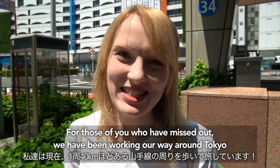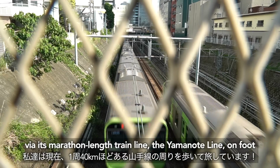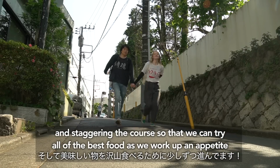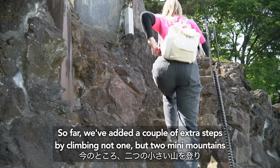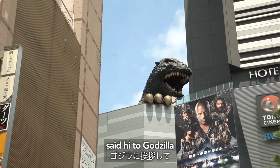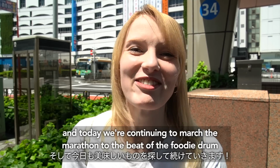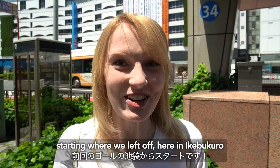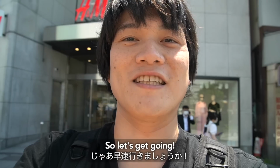For those of you who have missed out, we have been working our way around Tokyo via its marathon length train line, the Yamanote Line, on foot and staggering the course so that we can try all of the best food as we work up an appetite. So far, we've added a couple of extra steps by climbing not one, but two mini mountains, said hi to Godzilla, and enjoyed a drink or two in Tokyo's trendy back streets. And today we're continuing to march the marathon to the beat of the foodie drum, starting where we left off here in Ikebukuro and heading for breakfast at Onigiri Bongo.